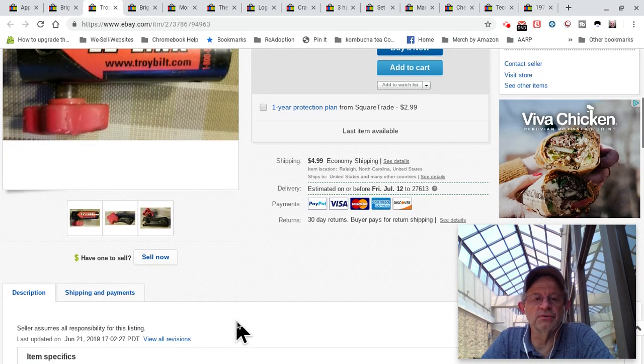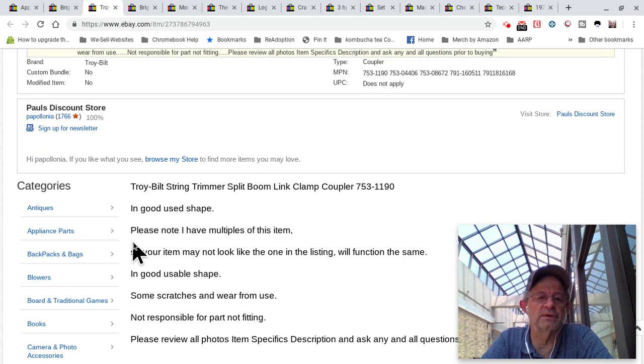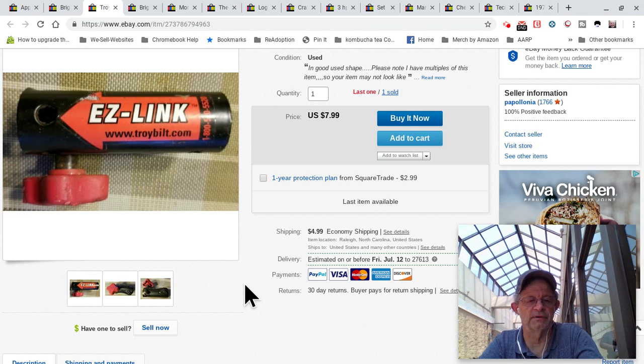These are pretty much universal. So what I do is I create one listing, and I always say, please note I have multiples of this item, so your item may not look like the one in the listing, but it will function the same. Which it did not. I tried looking for this and I couldn't find it, so I had another one. I actually had one sitting out on the workbench. I just threw it in the envelope, but it was done.